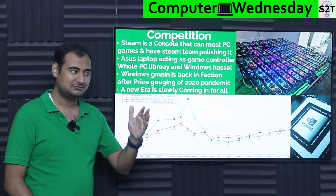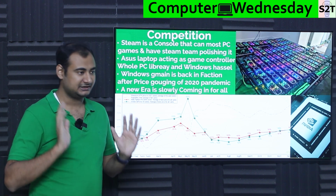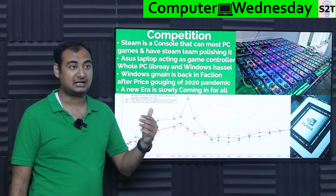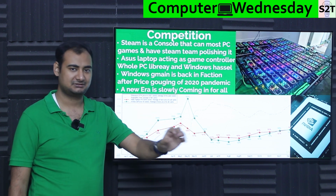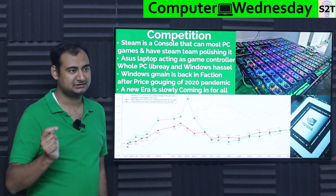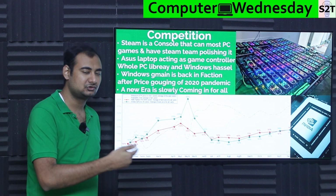So it's the most PC-like console they have, and they have the Steam team polishing it, because developers are not working on that. If hundreds of thousands of people are buying it, then they might say, you know what, let's buy one device and polish it. But most of the time it is the Valve team that is porting the games. The Valve team is fixing the compatibility layer. So it's on Valve's team to sort that puppy out.